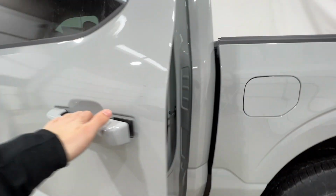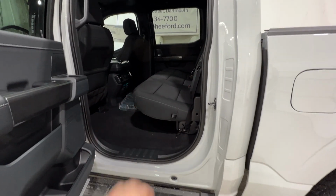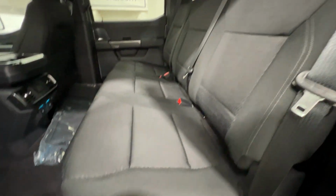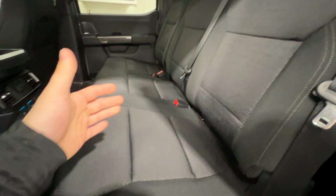And if we take a look into the rear seat of this F-150, again, this is the SuperCrew model, so it is the largest and certainly the most popular cab for the F-150. But again, we do have the black sport cloth seats back here. Very comfortable, very good looking seats.